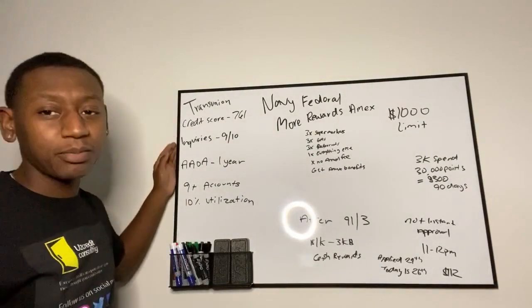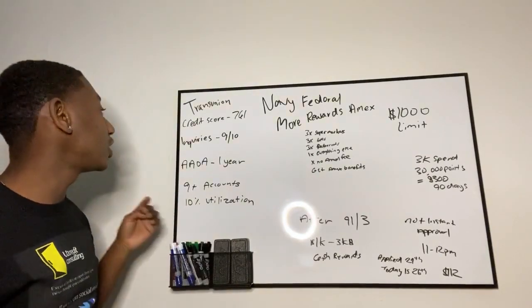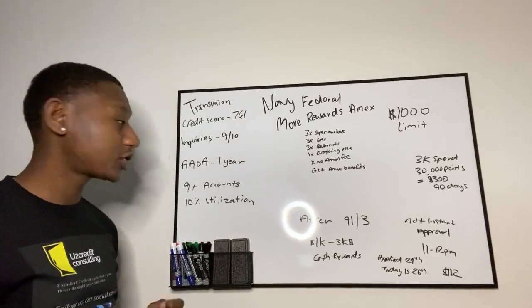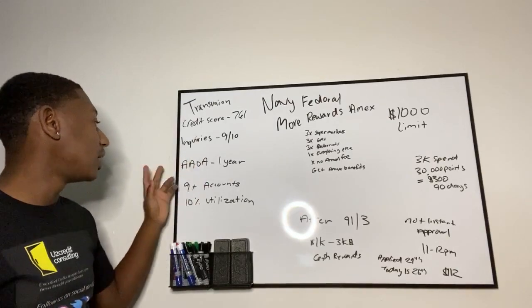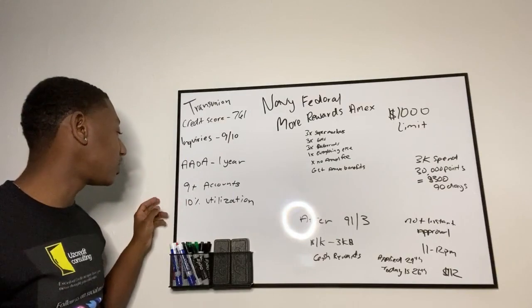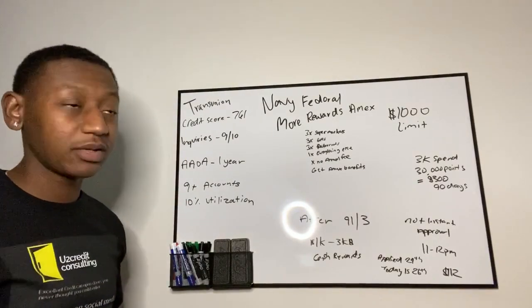So here goes some data points before we open up the card. They pulled from Transunion. My credit score was 761. I had 9 to 10 inquiries. I'm not sure exactly how many inquiries it was because my credit report hasn't fully updated all the way, so it's like 9 to 10. My average age of accounts is 1 year. I have 9+ accounts and 10% utilization, all 100% payments.